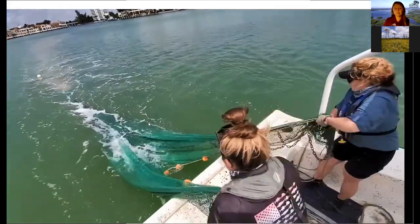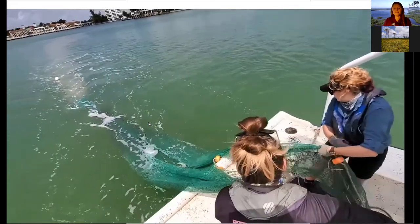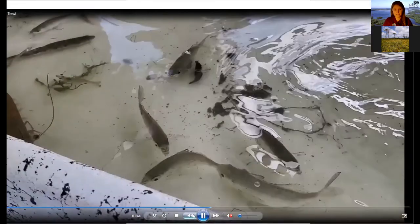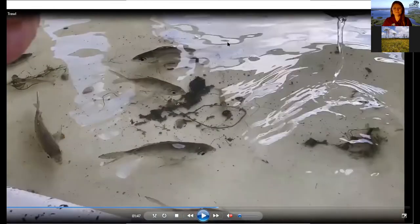So it does take a group to bring this net in. You have your boat captain, and you have your net pullers bringing it in. Once they get towards the end, there is a bag where all the fish get scooped into, and then you bring them up on your boat. All right, with that, I am going to turn it over to our field crews. You can see what they caught today.